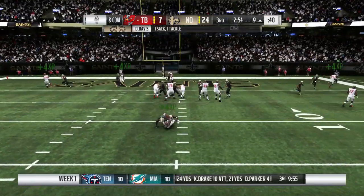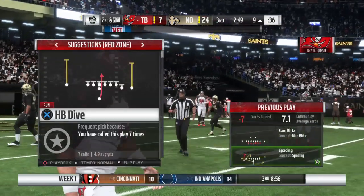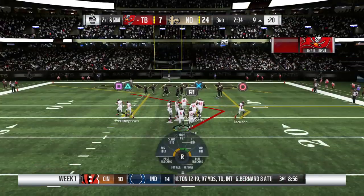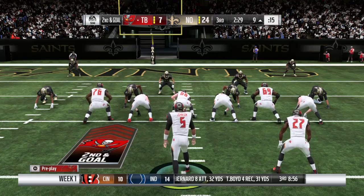Looking to throw. Johnson under pressure. Down he goes. Sacked at the 10. Demario Davis, coming on the blitz. He gets him for a loss of 7. Now from the 9, here's 2nd and goal.